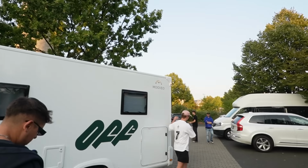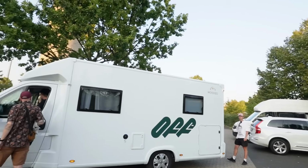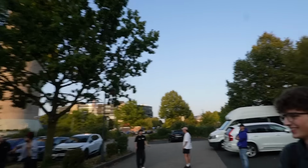This is the Rhine Turm. Oh! We're standing right in front of it. Oh my God, bro. How did you not see it? I completely missed that, bro. Bro, it's right there. Yo, Fabi and I were here literally like last year. We have a whole video of us on the Rhine Turm.